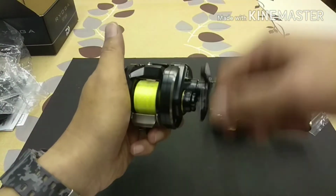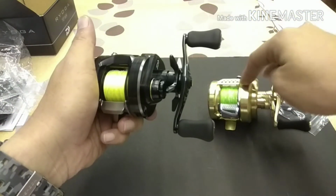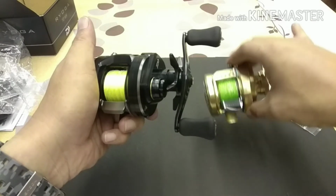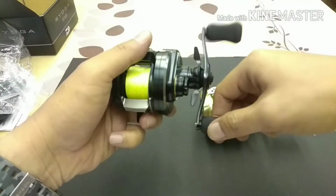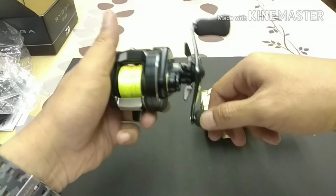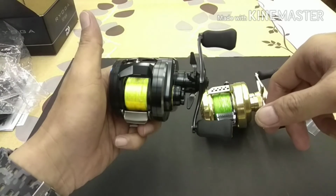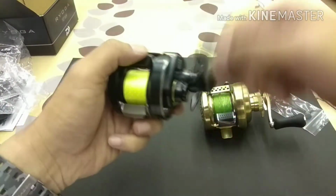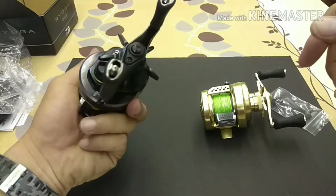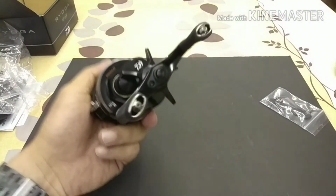It's very obvious. The Calcutta with the micro module gearing, very, very smooth. Okay, no complaints. It is awesome. But once I turn this, it's another level altogether. You just got to go and try it. If you have a chance, go to a nearby tackle shop, grab one on display, turn the handle, crank it. You get what I'm trying to say. It's really, really quite awesome. So okay, we'll come back to the Calcutta Conquest in a while.